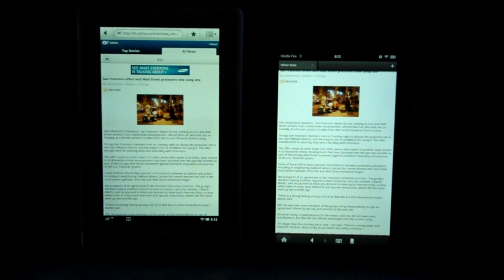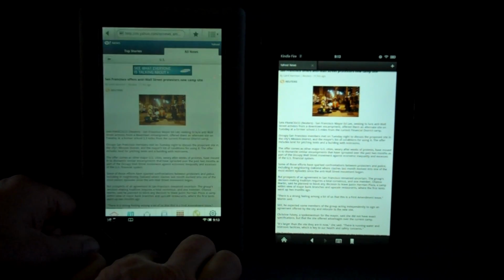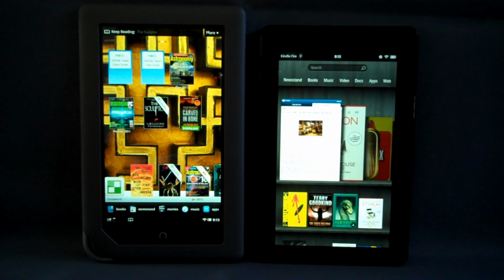On the whole, I like both tablets. It's hard to choose one over the other in terms of which one I would recommend. I think it basically depends on which company you like doing business with, where you have your content library, that type of thing. Now, the Nook does have some advantages, or at least what a lot of people will consider to be advantages in its specs.